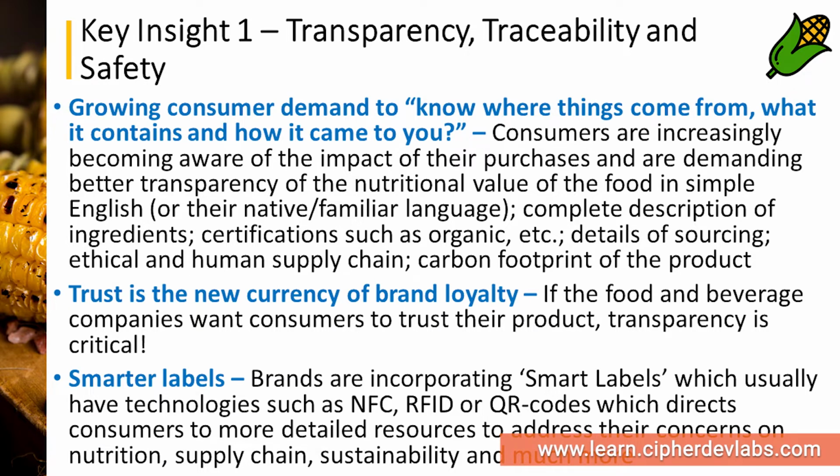So due to these factors, there's a massive demand for better transparency of the nutritional value of the food in simple English or their native language or familiar language, and also the complete description of ingredients. So all of us have seen on packaged items, it's just being mentioned as permitted colors, flavors, and additives, but people want to know what those permitted colors, additives are. And also certifications like organic.